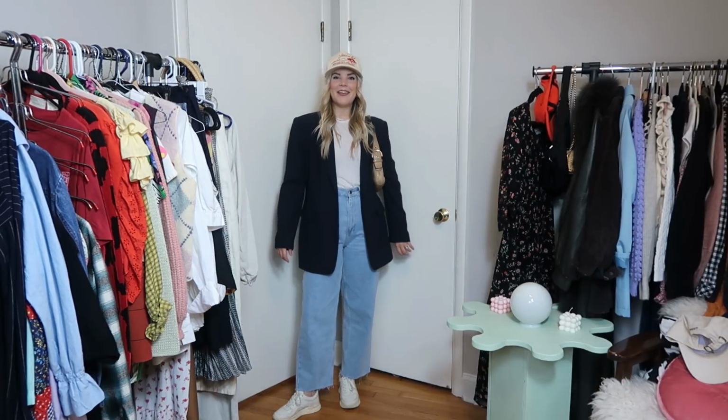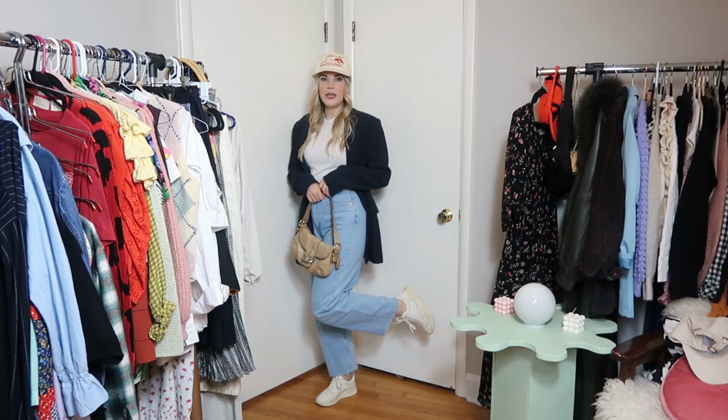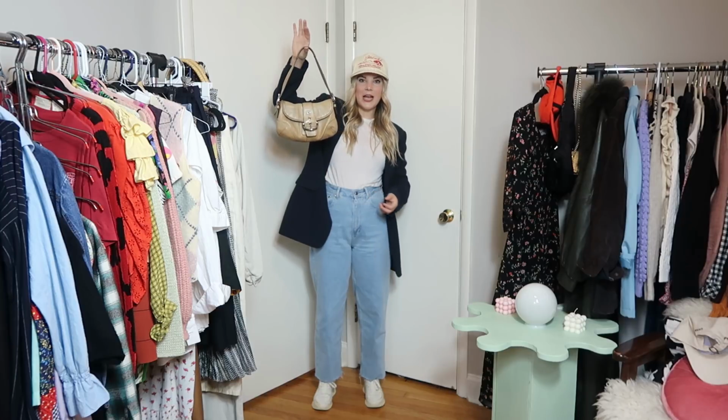Here is my 5th and final dress like the aesthetic look. This is my minimalist outfit, and again, this is just something I would absolutely wear right now. I have an oversized blazer that I thrifted from Goodwill for like $4, plain white tee, vintage inspired denim. These are my Everlane cream sneakers, kind of a dad sneaker to go with the dad hat. And then I topped off the look with this leather Coach bag I thrifted.